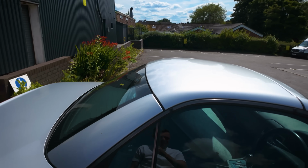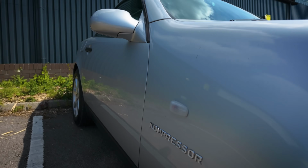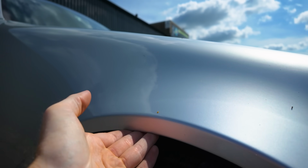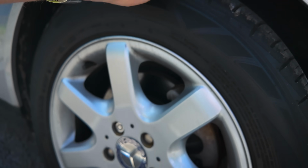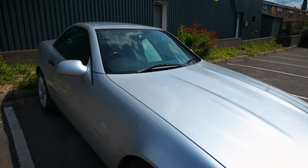The roof's in good nick. It's very tidy on the panels. No dents or anything like that. Very straight. And the same with the front arch. There's just no rust on this at all. That's incredible. This wheel has got a little bit of corrosion there, but that's it. It's in good order though, really. And the tyre's pretty good. So we've got a matching pair of Falcons on the offside.